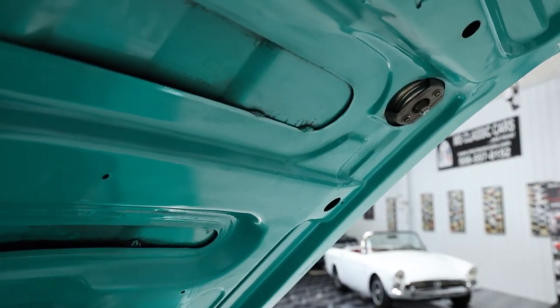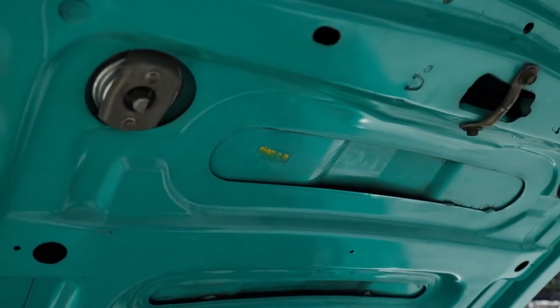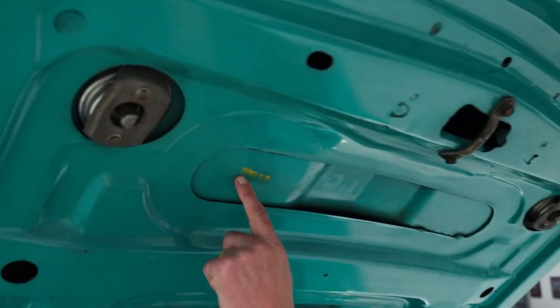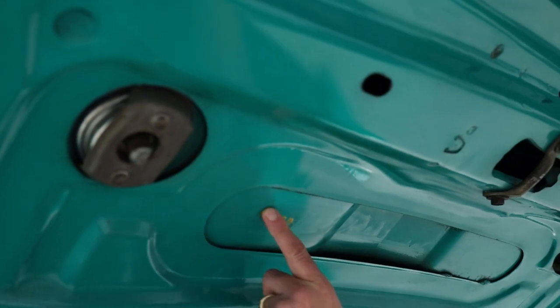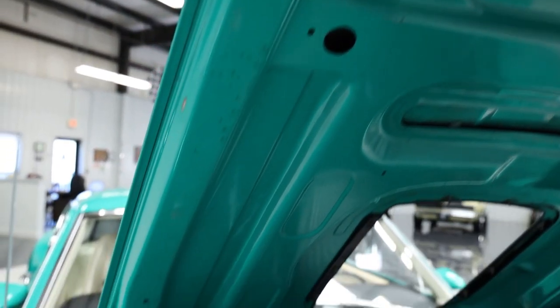People think back in this, you know, this time frame that cars were perfect. They were not perfect from the factory, and this is a perfect indication of it. Look at this, the original yellow stamp that was done at the assembly line and so forth is still here. You will notice in the corner, that's called a buck tag.